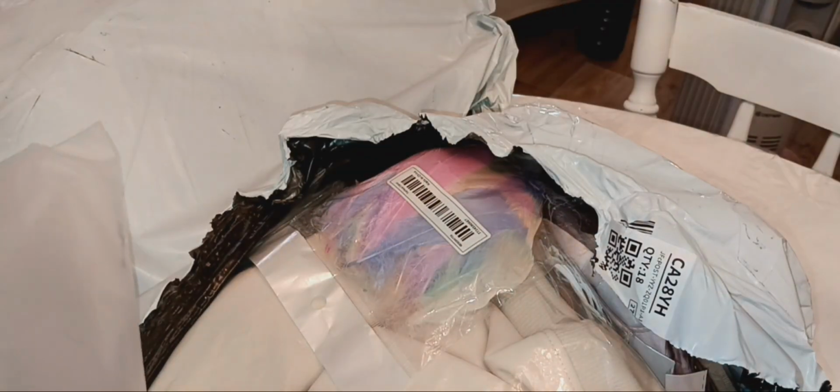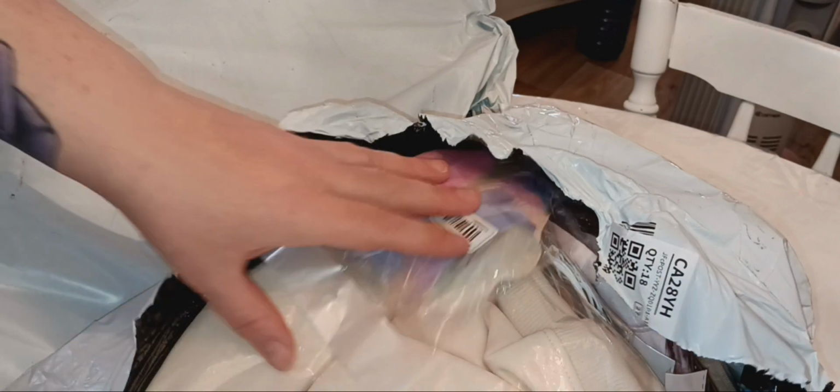But look at that. Isn't that awesome? This is beautiful. And it was from Temu. They have all kinds of pretty stuff. So I'm going to throw it on the floor because it needs to be washed.